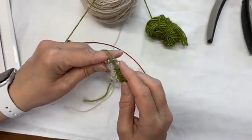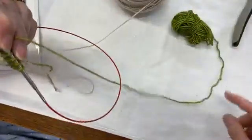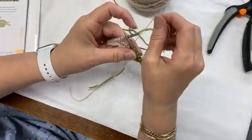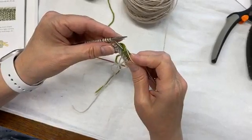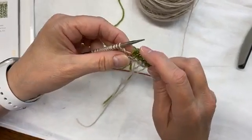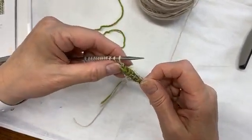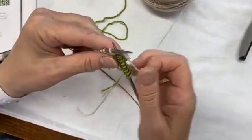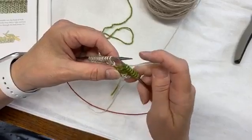When I switch, actually it's easier if I take it back so you can see the two colors. So when I switch now and I start my new color, again, I've wrapped that yarn here, but I am going to take the stitch below, and my new stitch, and knit through it all. And it's hard when I'm not in the round to do this. I'm making a mess. Hold on.